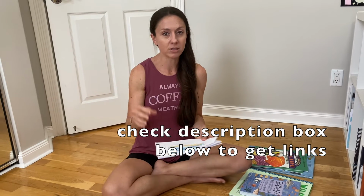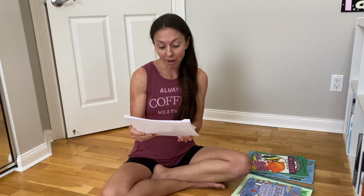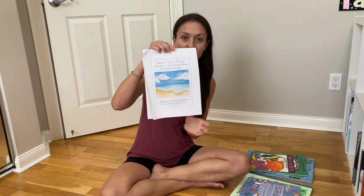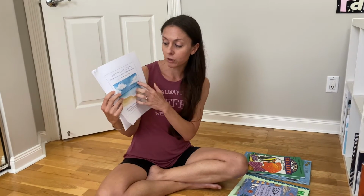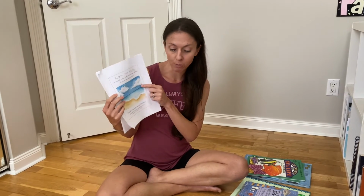Okay, so first up, I'll make sure to give all the links to the exact places I got all these down below. But Stephanie Hathaway Designs, she has a few. One, she has a beach unit study. So I plan to do some of that. I don't plan on doing her full study. I went through it and picked and chose what I felt like kids would really enjoy from it. So I'm doing her beach study.